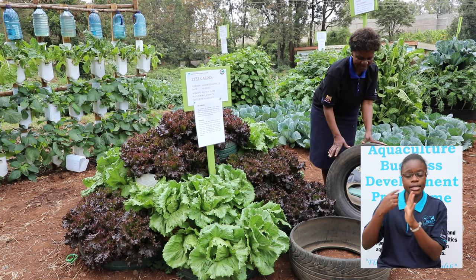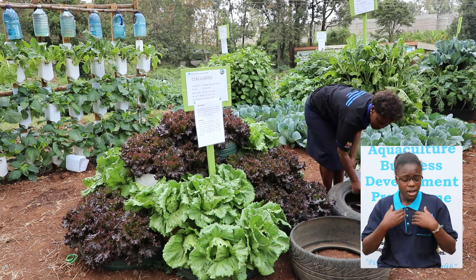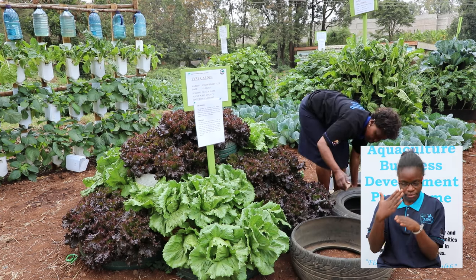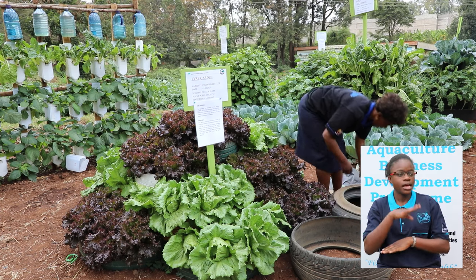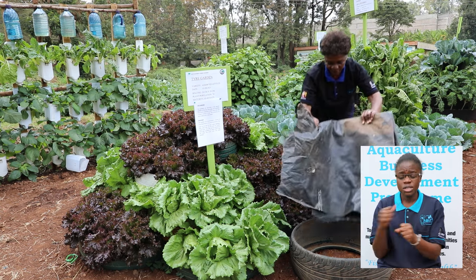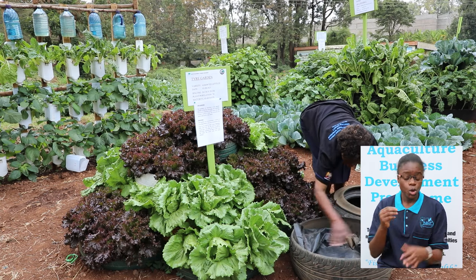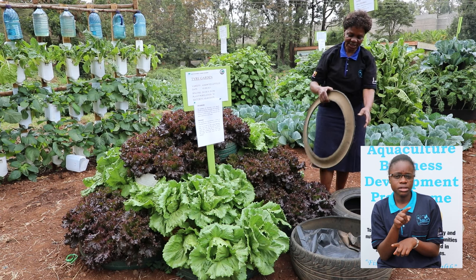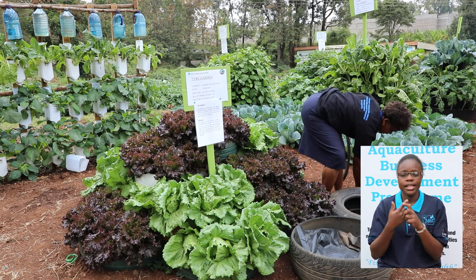When you look at this tire, you cannot achieve high plant population. So you have to cut the top. When you cut the top, you create more space for planting your crops. And then because we want to conserve water, you put a polythene at the bottom, just like that. The top that you cut from the tire, you put it there so that it can secure.